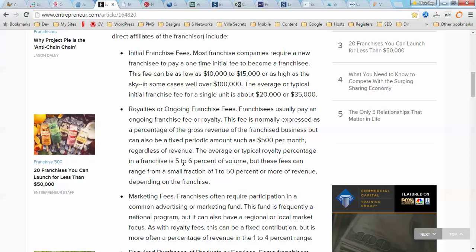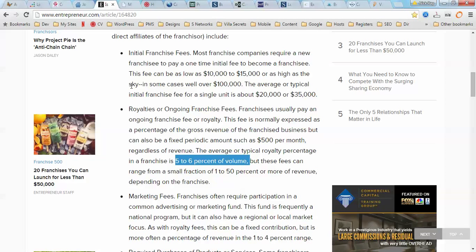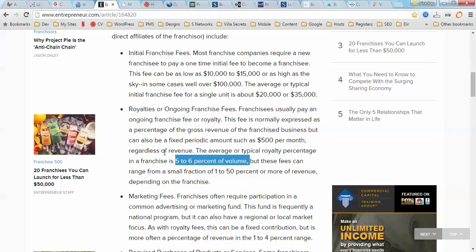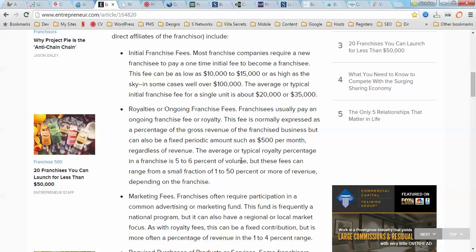what we see here. 5 to 6% of all volume is what Entrepreneur says is the average franchise fee. When we drill down at this, we see the franchise fee, 25% of turnover, is about 4% of volume. So we're coming in at less than the average for that. But when we come to marketing, we are insisting on the same amount. And when we say marketing, we're including things like live chat and a special live chat salesperson. So, it's marketing and sales.